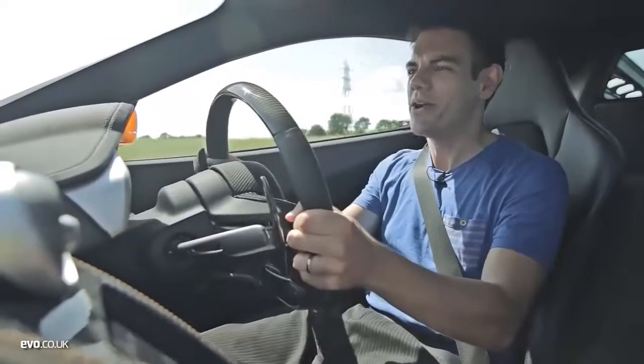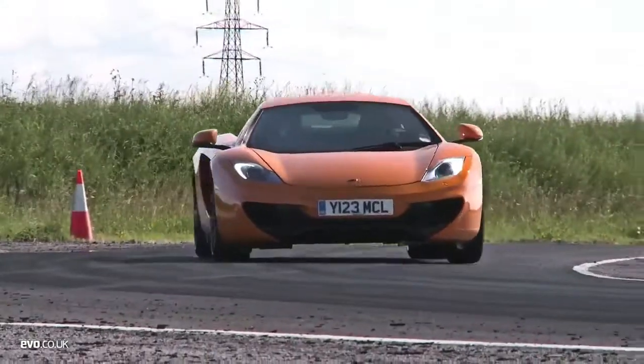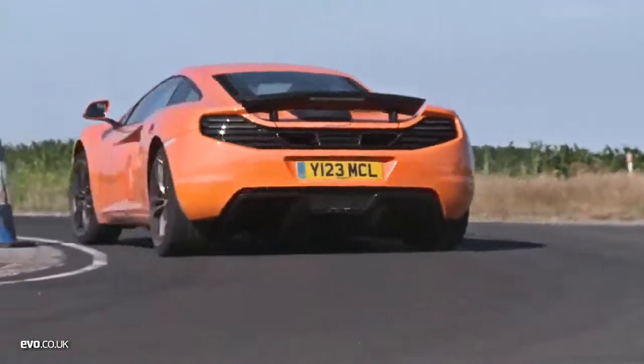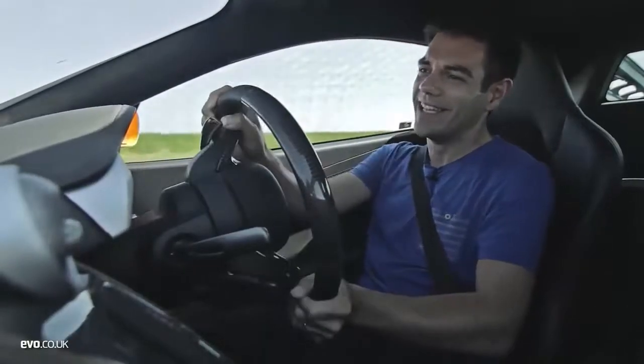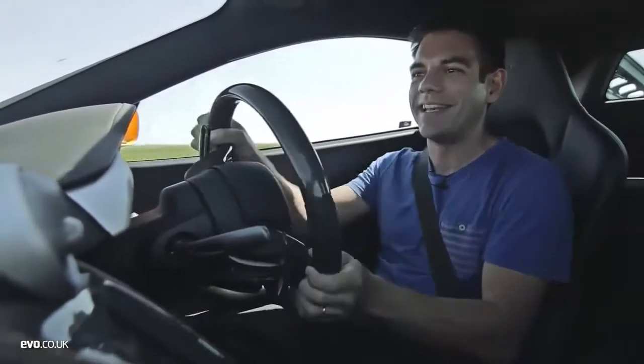It is unbelievably fast around here. There's so much power. And with the handling mode in track, it's so stiff, as you can see, the way the front's bouncing around. It feels like a proper little race car. If the GT3 gets anywhere near this thing, it will be utterly, utterly amazing.